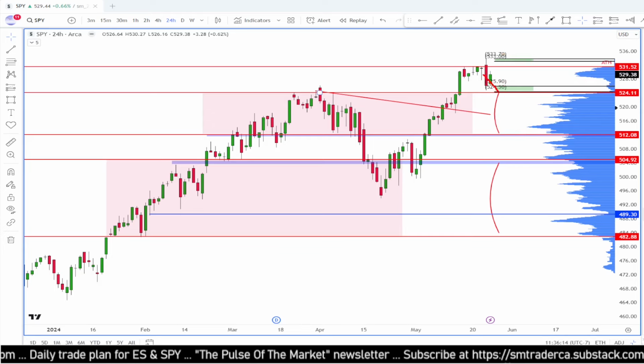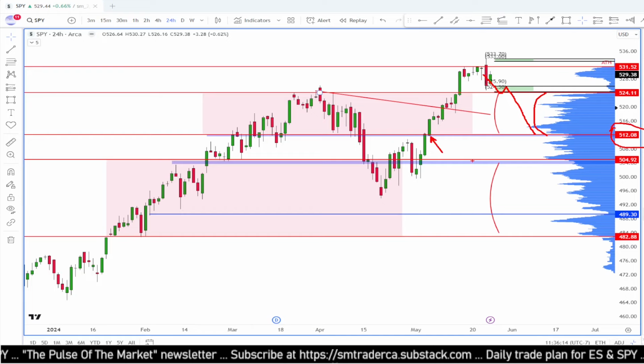Now, if it breaks below this area and gets back into this balance area, then yeah, we'll possibly be looking for a little bit more pullback into this 512 area.